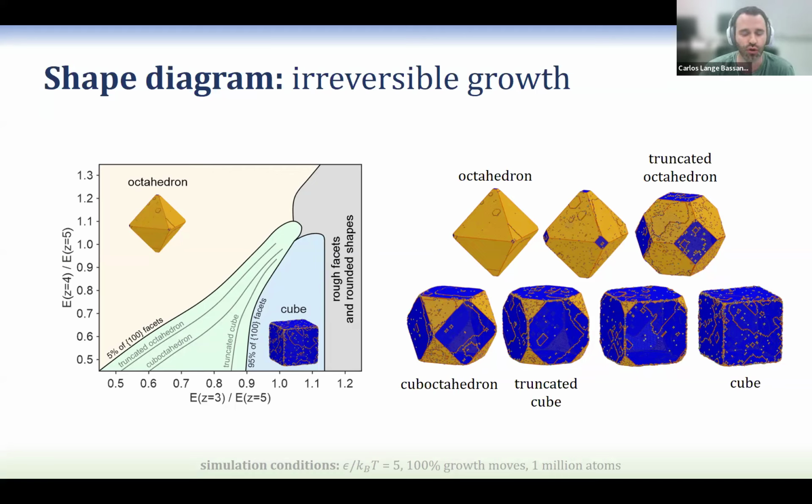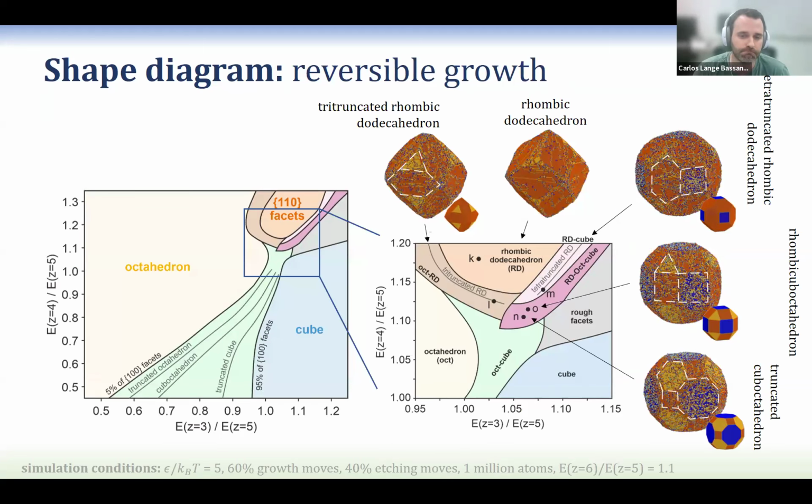So here is a shape diagram for irreversible growth. This means that I only grow atoms. I never dissolve, I never etch any atom. And we can see here the whole family of truncations between octahedra and cube. And whenever allowing etching of some of the atoms, we are going to heal the surfaces, right? Of course, I'm growing more atoms than dissolving, so the nanocrystal will grow on average, but there is still some relaxation of the surfaces. Then we see that this other region forms 110 facets, right?